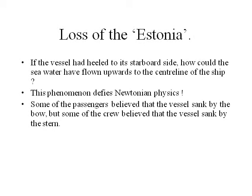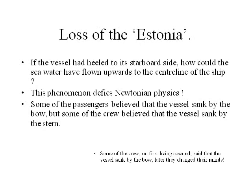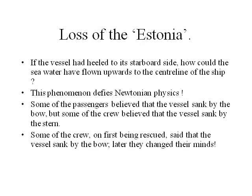Some of the passengers believe that the vessel sank by the bow, but some of the crew believe that the vessel sank by the stern. Some of the crew on first being rescued said that the vessel sank by the bow. Later they changed their minds. Why is there this discrepancy?